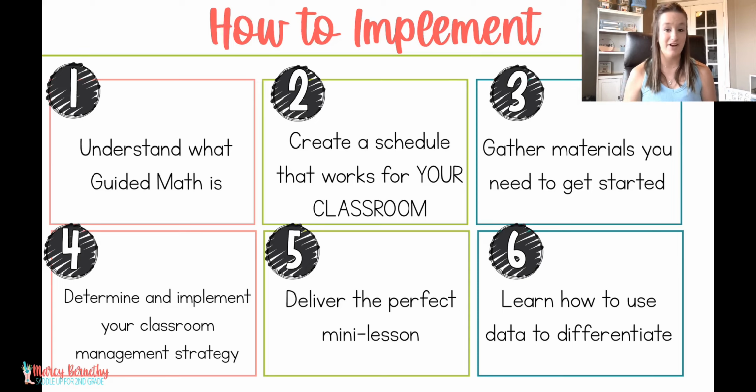And then the final step, once we understand what guided math is and we fit it into our schedule and develop a classroom management plan, is learning how to differentiate your instruction. And that is the biggest part of why we as teachers want to implement guided math to begin with: the guided math framework allows us to provide differentiated tiered instruction to our students at the small group table based on their needs.